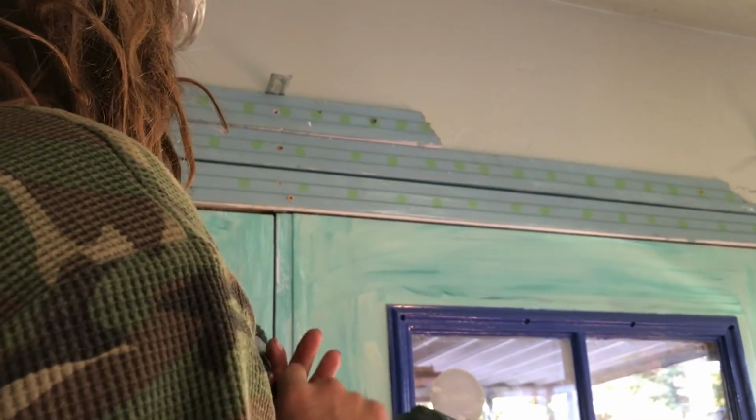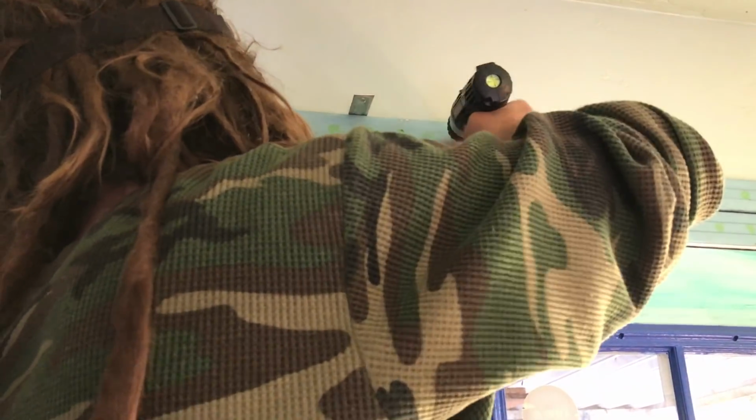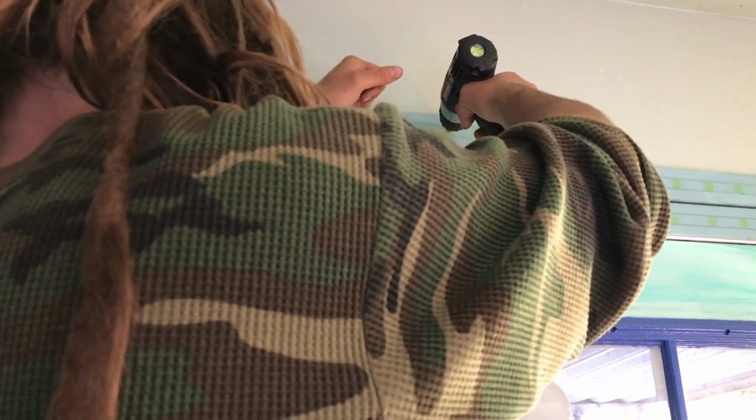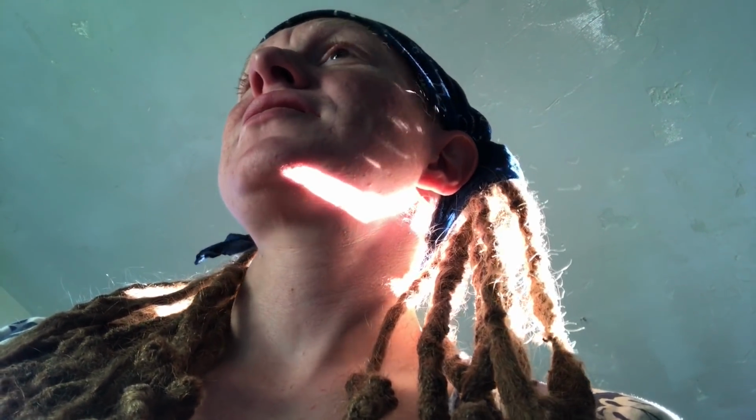Drill's getting a little low on battery or something. That's good enough for now. We're trying to really quickly paint a clear sealant over this door and the door frame so my cats don't destroy the unfinished paint. It's not the kind of paint that has any kind of gloss, so if the cats get it dirty or scratch it, it'll just destroy the paint.